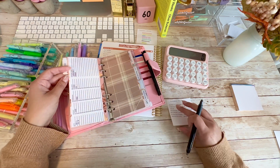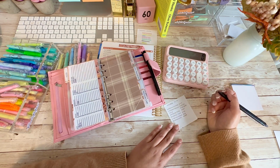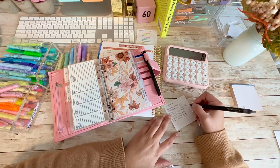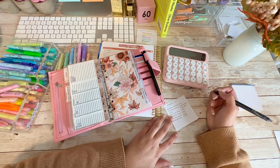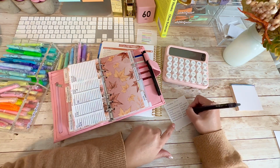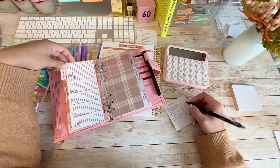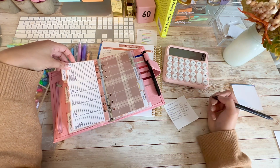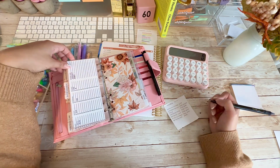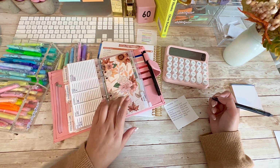So for food, I've spent $250 from the cash envelopes. Then for gas and transportation, this was $40. For personal care, I spent $100. Personal miscellaneous, it was $30. Entertainment, $100. And I'm definitely off the deep end this month, you guys. And that's just the bank envelope.